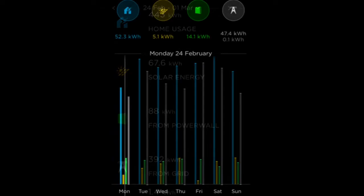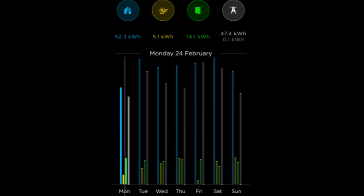Moving swiftly on to the dailies, on Monday we took 47.4 kilowatt hours from the grid with 0.1 going back, 14.1 kilowatt hours from the Powerwall, 5.1 kilowatt hours from the solar, and the home usage was 52.3 kilowatt hours, which was the least of the week.